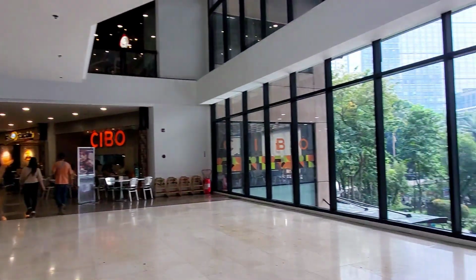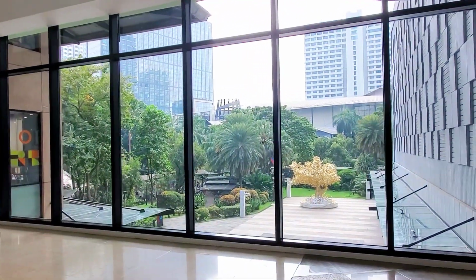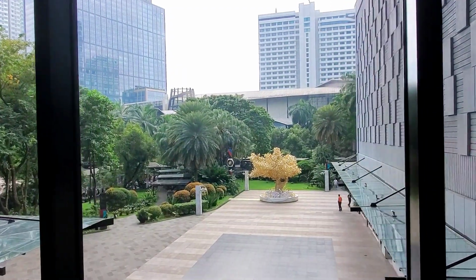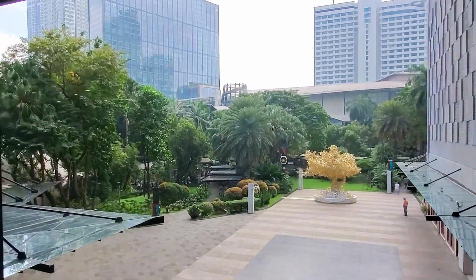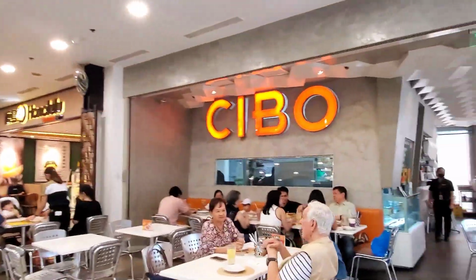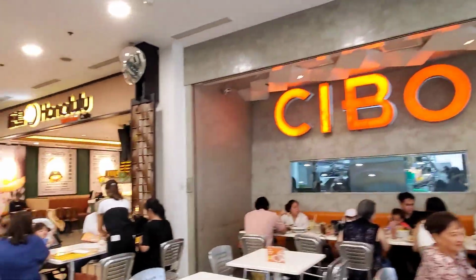Because we're in Greenbelt, I want to peek out the window. There's just so much greenery here, thus the name. There's even a bit of an overcast, but beautiful. And further down, there are more restaurants. I love Chibo, you guys. That's pasta. So good.